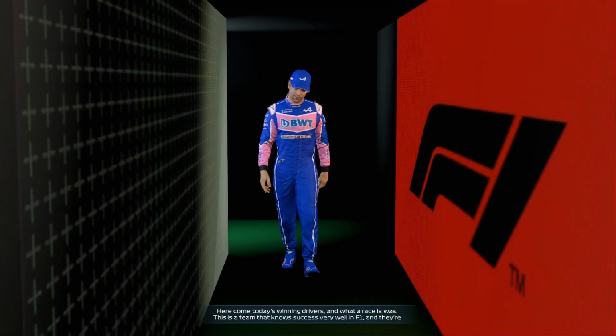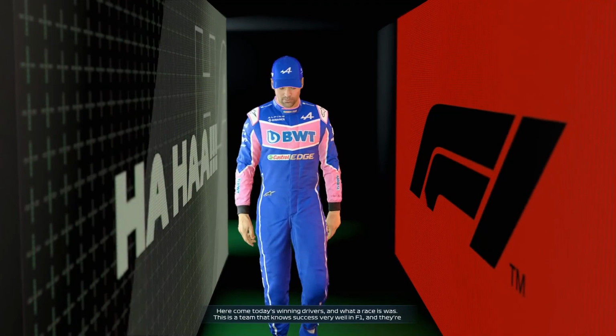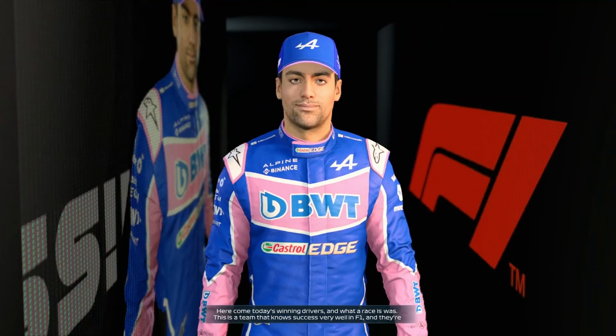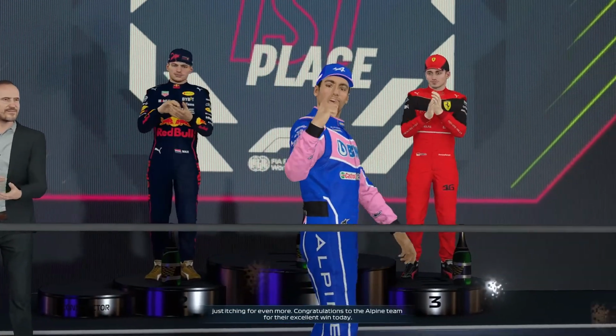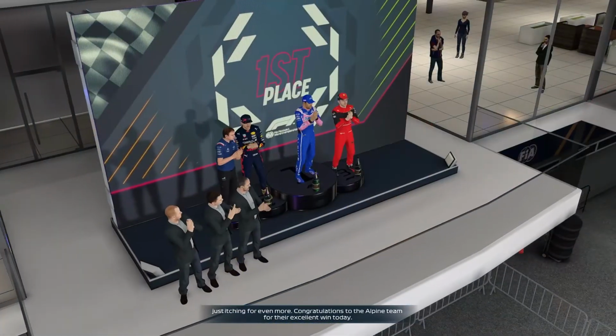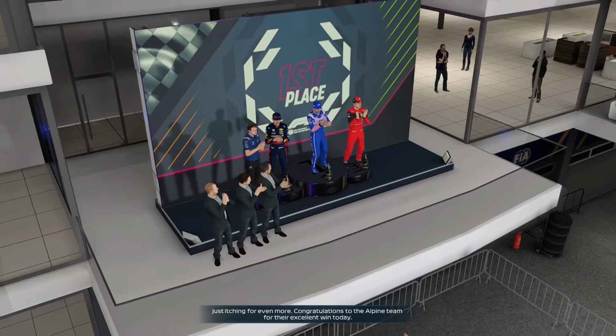Here come today's winning drivers, and what a race this was. This is a team that knows success very well in F1, and they're just itching for even more. Congratulations to the Alpine team for their excellent win today.